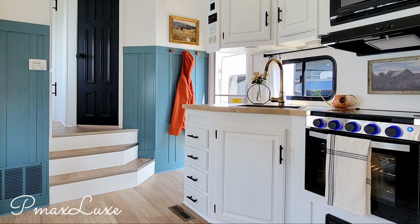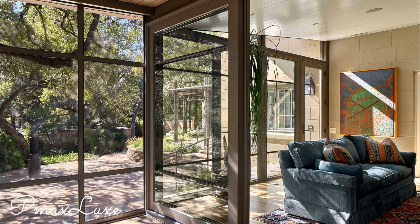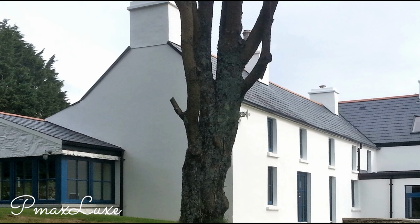Welcome to the cozy yet chic world of modern cottage interior design. Today, we'll explore how traditional cottage charm meets sleek, contemporary elements to create spaces that are warm, inviting, and effortlessly stylish.